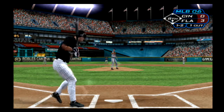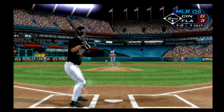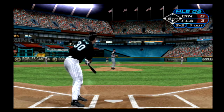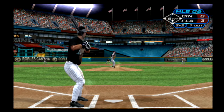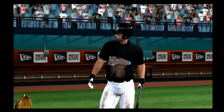Started to go around there, but he holds up, ball one. Good job of holding off there. Here it comes. And that misses, and we're even at 2-2. Got him. So he's down on strikes for the second time here tonight.